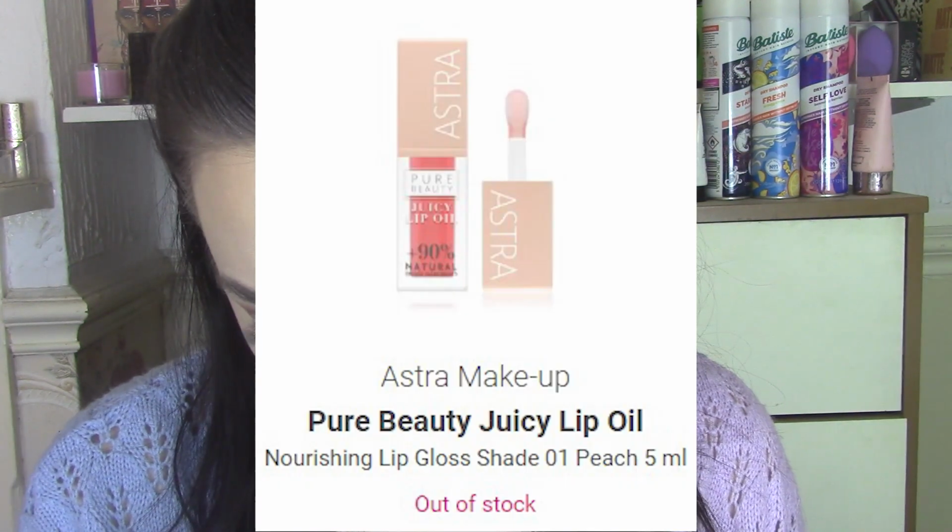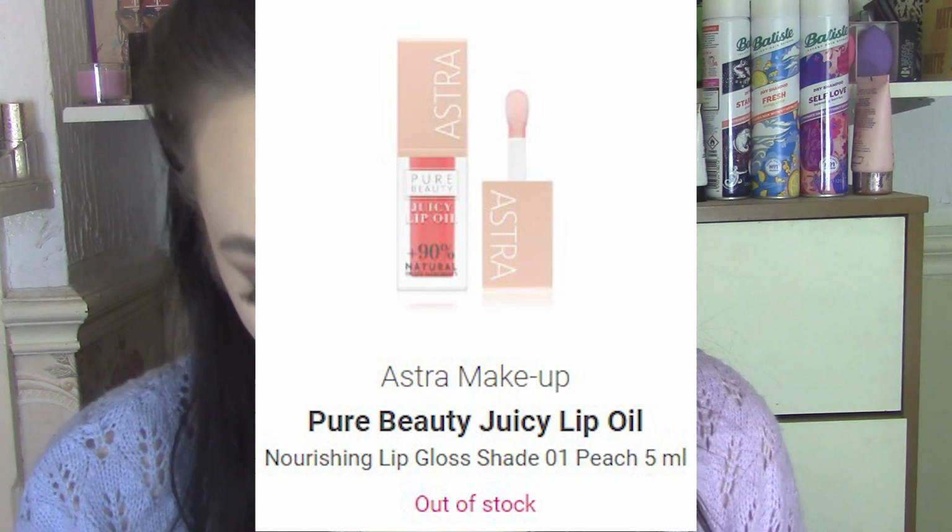And I've also got the Astra Pure Beauty Juicy Lip Oil, which looks quite nice. I know it's a lip oil, but I guess you could use it as a lip gloss, I don't know. I'll try the lipstick first, and then I'll try the oil over the top. Does that make sense, or would it make more sense to put the oil on first? I have no idea. I'm not sure about this colour, it's very orangey.